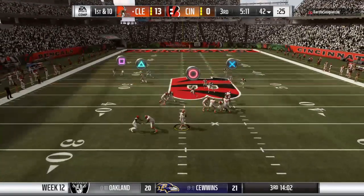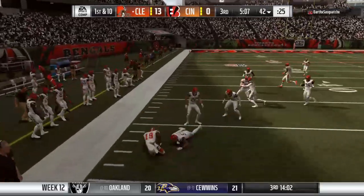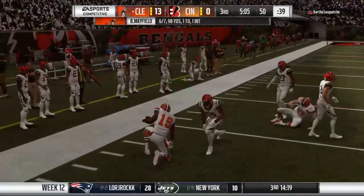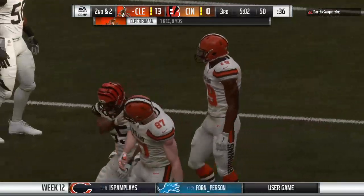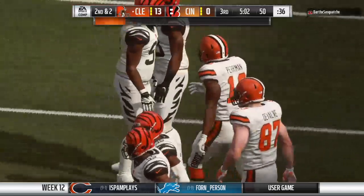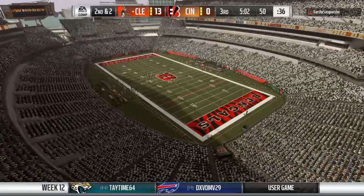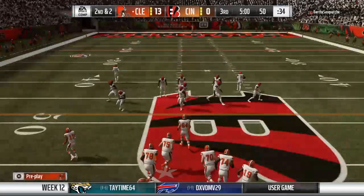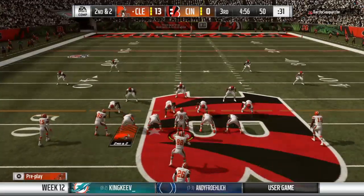On 1st and 10, Mayfield. That's caught out left by Perriman. And he'll get it out to midfield. Looks like they'll spot it right at midfield at the 50. A good pickup there. 8 yards on the 1st down completion. When you see zone defense and you know you've got a drag route on as your primary call, you've got to be really careful as a passer about how far you let your guy go, because he might wander into some tough coverage.